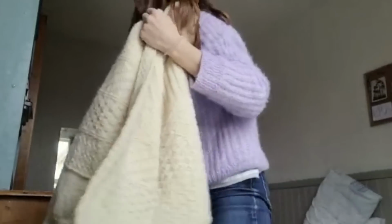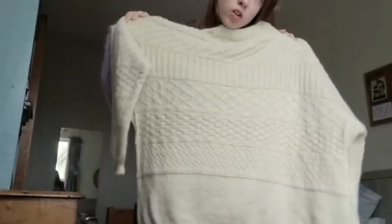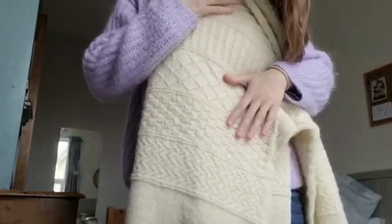Stand up so I can show you the whole thing. There we go. So it's huge, it's massive, but it is so warm. Yeah, it's got all these patterns on it. I changed a couple of things about the pattern. So I changed the neckline.